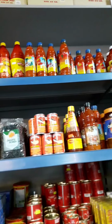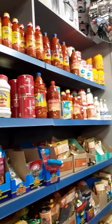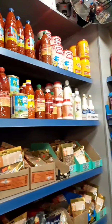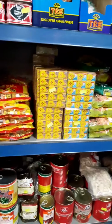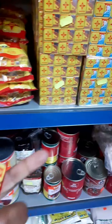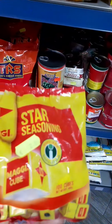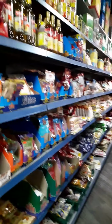In this section they have palm oil, which they call also red oil in Cameroon. And they have the African Maggi cube. That's the name I know. So that is it. That is just all about the shop.